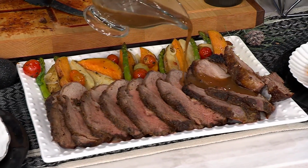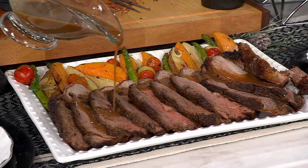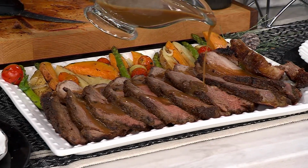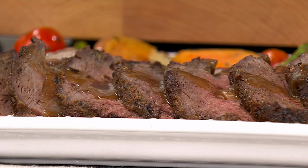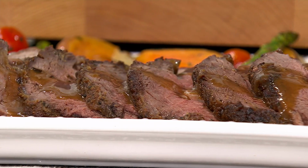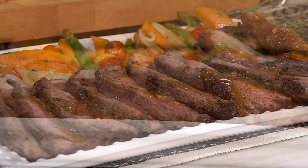Because of all the drop-ins, because of all the last-minute things that happen. Or maybe this is what you serve for your really elegant tailgates, and you just want to have that on hand so that you can enjoy this delicious prime rib. So we're going to break it all down for you.